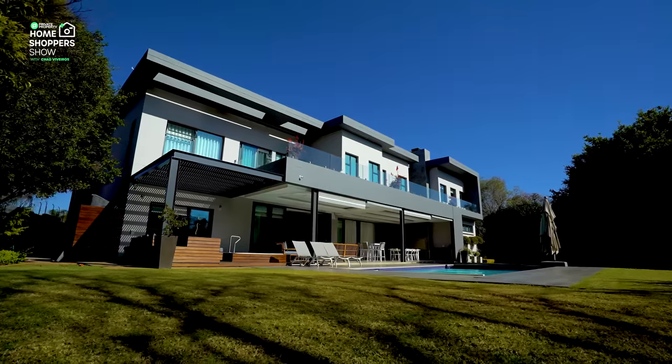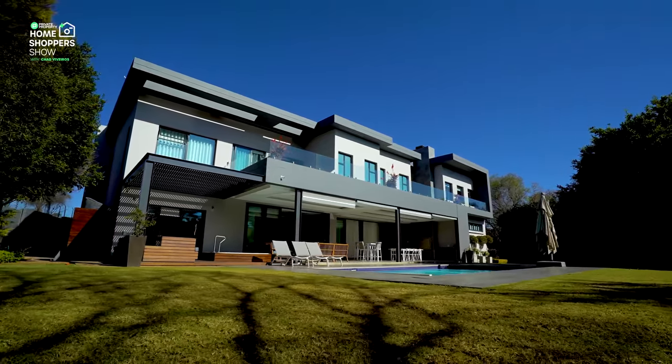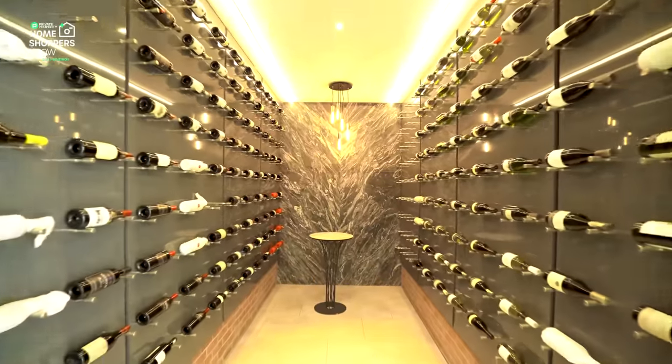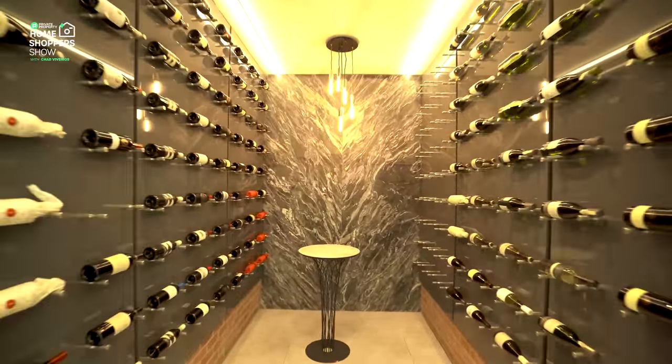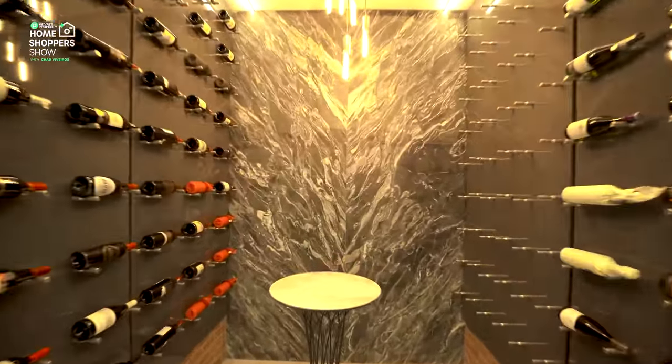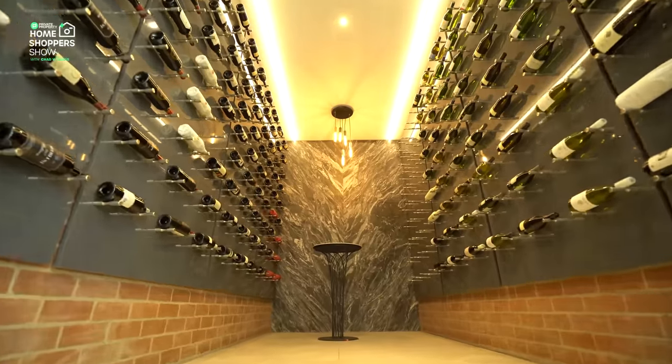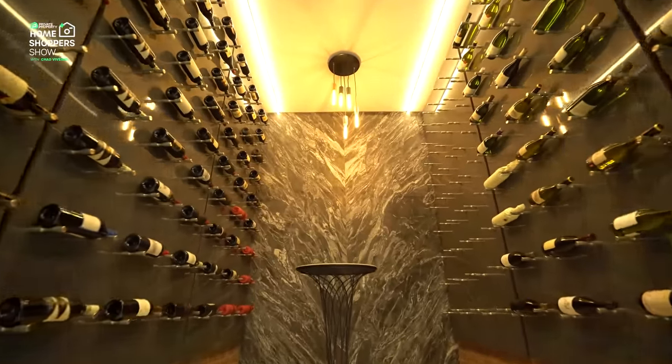And with any cinema does come drinks. And what drink is better than the world's oldest one, and that is wine. Welcome to this home's wine cellar. We've got glass walls with pegs being the holders for all of your wine, and right here you can see a table put right in the middle, and the reason for this is you can easily grab your favorite bottle of wine, place it down, get 2 glasses and have a tasting.